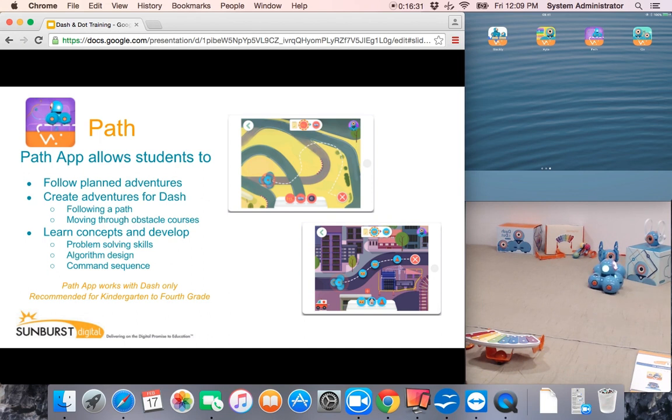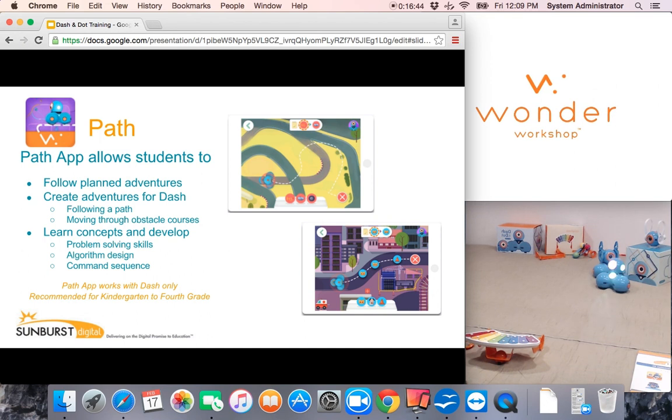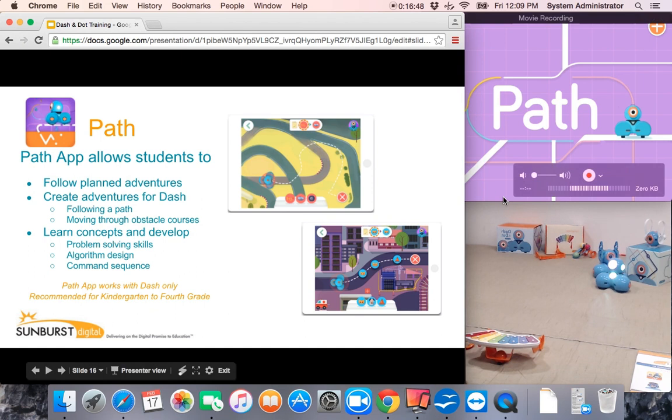Students can draw a path to where they want Dash to go with a single line of code, and then add nodes to the path to give Dash special abilities. They can then press the top of Dash's actual head or the robot on the screen to watch Dash go. So now let's look at the Path app.